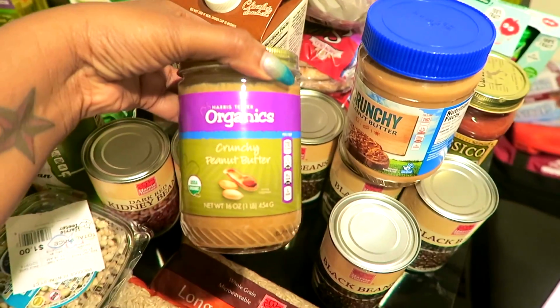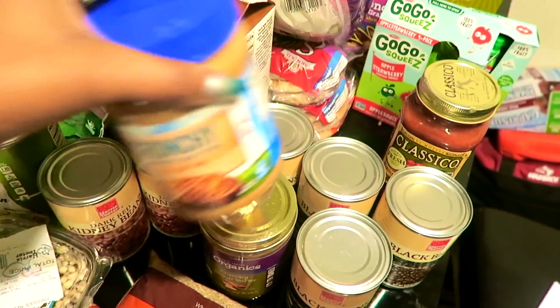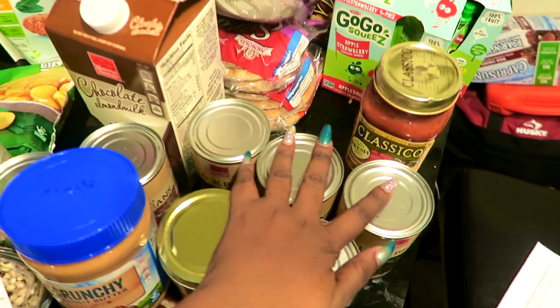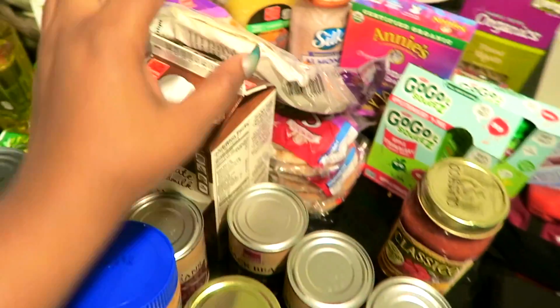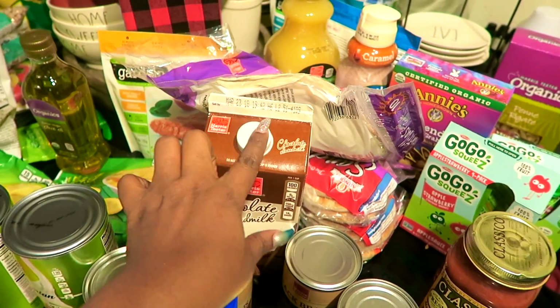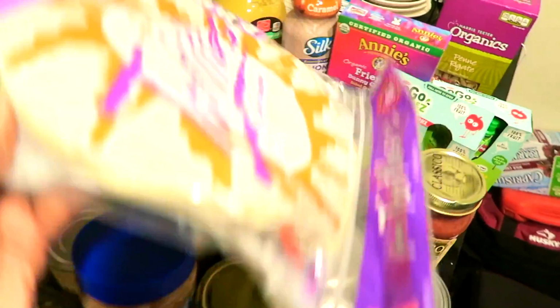This is my husband's peanut butter. This is the children's peanut butter. Canned food, same. We got some chocolate almond milk. Maddie loves this. She will drink that all day, every day.